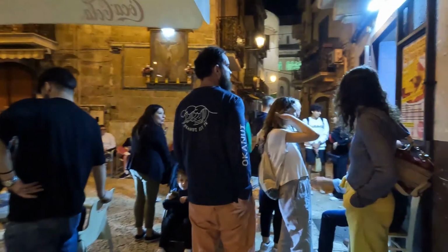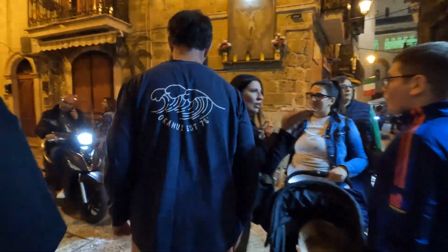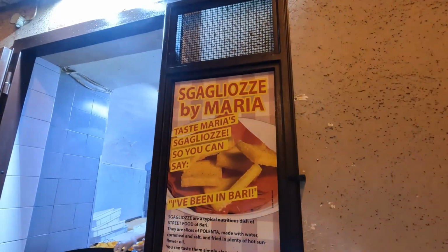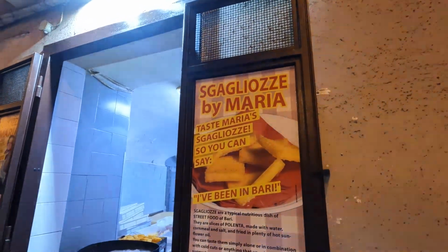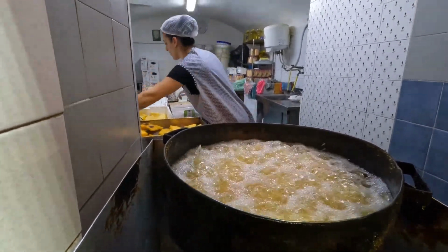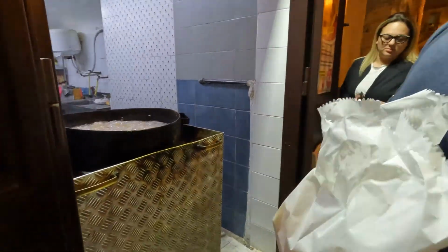Okay, we're here in the streets of Bari and we're going to try some street food before we get to dinner. And we're going to try scagliozzi, or scagliozza. It's a fried square of polenta, and it's from Bari, and it's typically served outside of the St. Nicholas Basilica, which we saw earlier, on the day of St. Nicholas. So we'll go and give it a go.